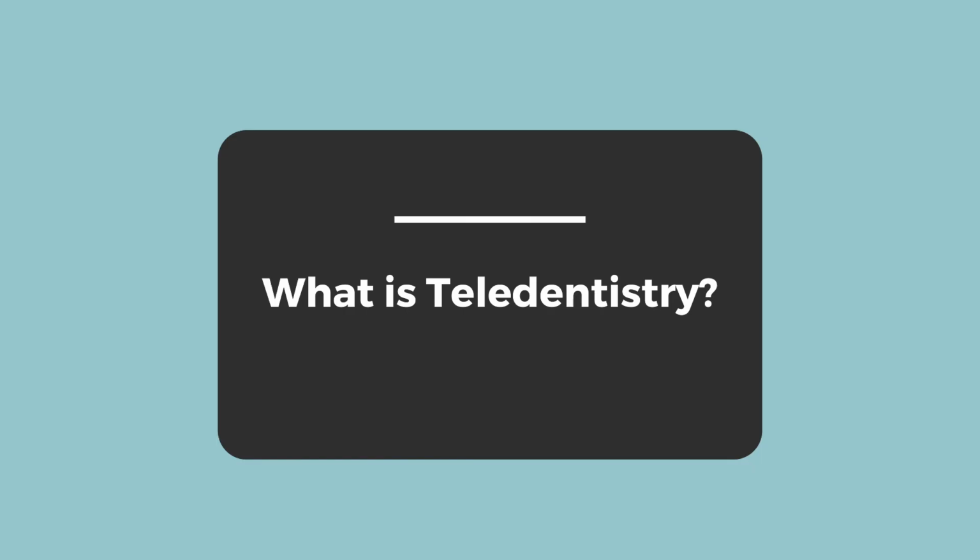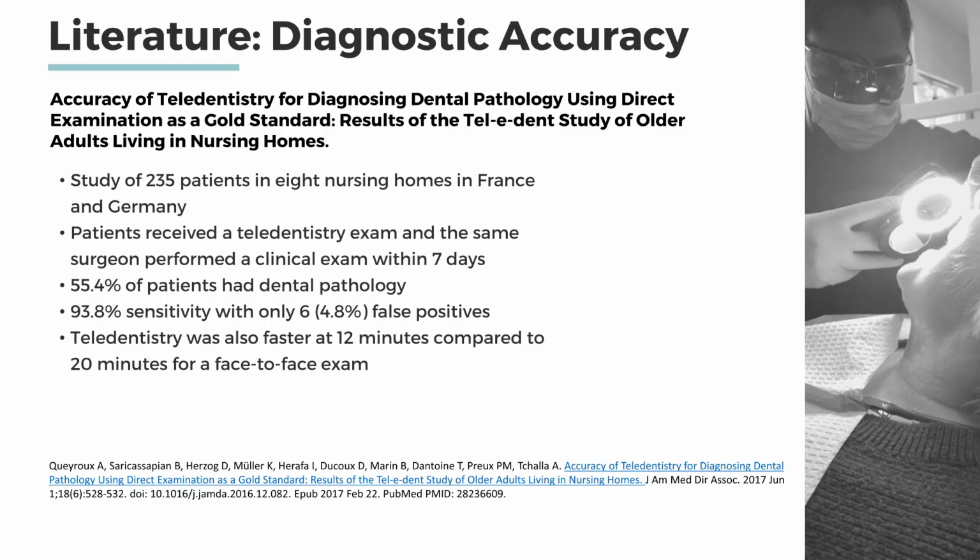So what is teledentistry and how does that apply? I'd like to start with a little bit of the literature to show you how teledentistry has been studied for the past few years. This first study is on diagnostic accuracy. Over 235 patients were examined in Europe using teledentistry in a nursing home, and it showed how sensitive and accurate a teledentistry exam could be for pathology in particular. Sometimes pathology is the harder thing to diagnose. And so that literature is available.